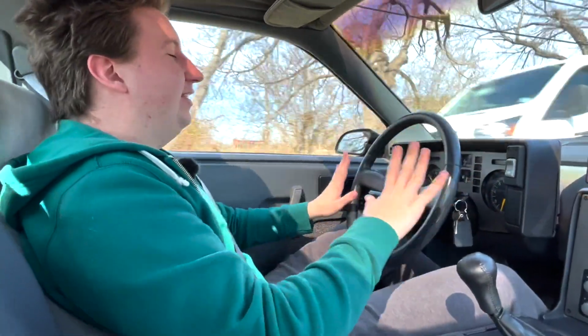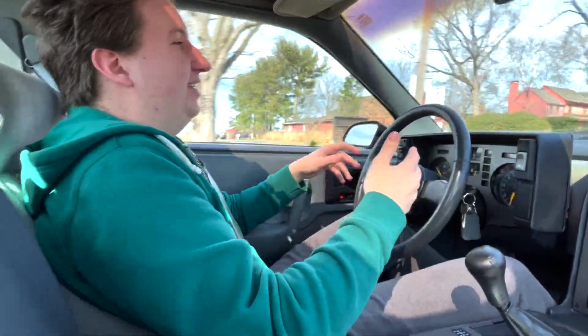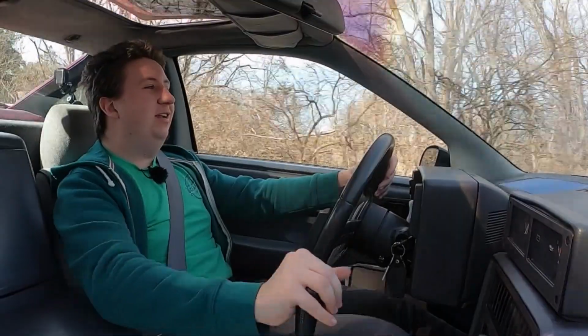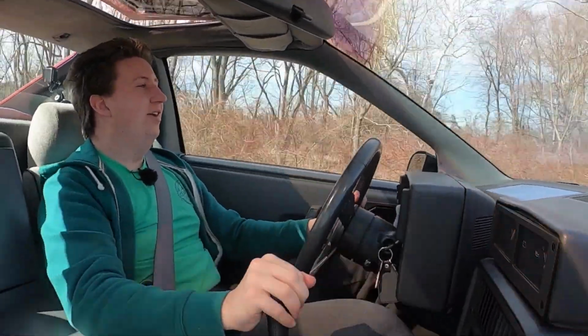And I don't think that this is just a Fiero focused thing. I think this is just in general for old cars, right? They sit for a while, they don't run, and then you have all of these issues. But anyway, I don't want to get bogged down with all of that, and I am here driving my car.